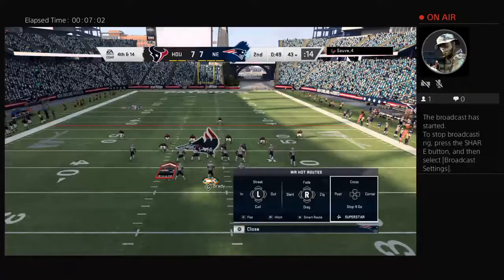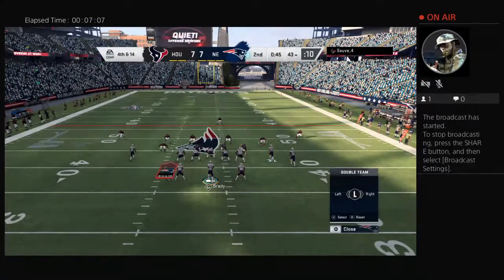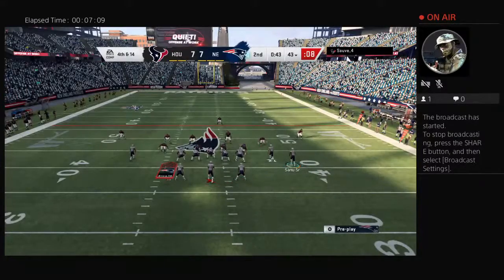Mike 41. 72. Squeeze, double up. Hey, high 7. Check 41. Come on, D. Check 3.